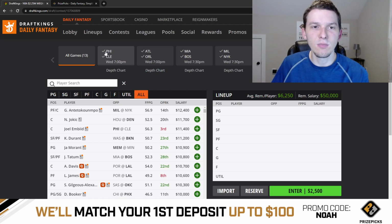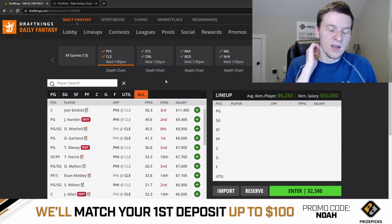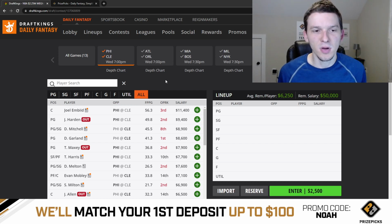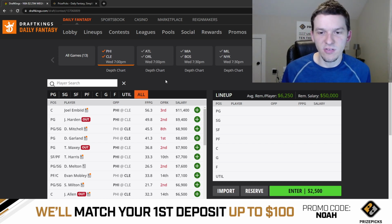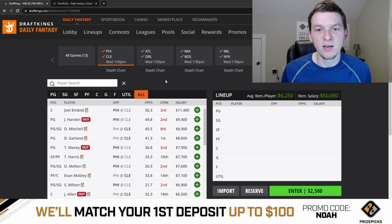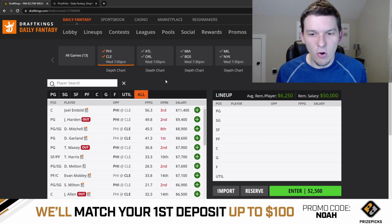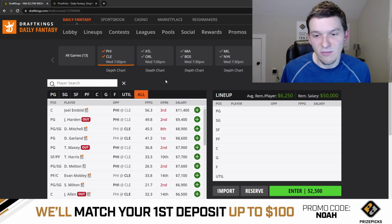Let's start off with the first game of the night, the Sixers and the Cavs. Starting off on the Philly side, with James Harden and Tyrese Maxey still out, there's a lot of usage available here, but all these Philly guys have been priced up for when Joel Embiid was out. Harris is 7,700, Melton 7,600, Milton is 6,900. Now that Joel Embiid is back, these Philly guys are just secondary plays, especially in a tough matchup against Cleveland. This is not a spot where I want to be loading up on Philly. But I could see one of Harris, Milton, or Melton having a good game here.